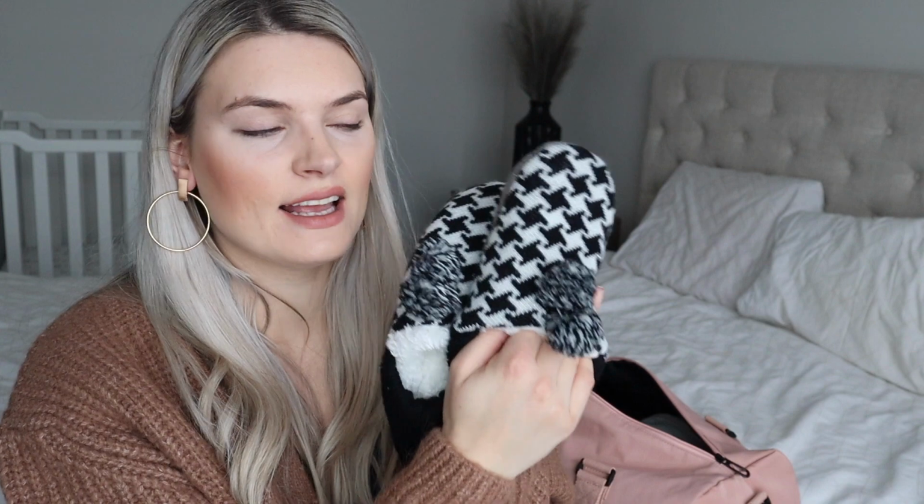Now for your slippers, you definitely want to bring slippers that are a dark pattern and something that you can wash after, because you will be in the hospital. You don't mind them being ruined. Now these ones are nice and cozy. I know hospitals can get cold, so I really like that. And this will be perfect for me to just keep them on, because they're kind of like socks.